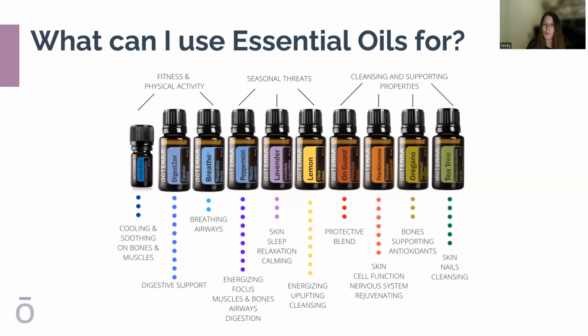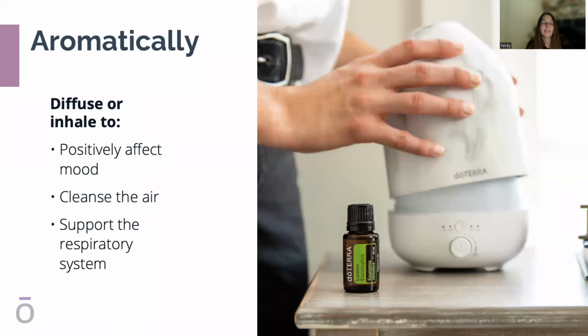So I'm feeling poorly, they'll go on my feet with carrier oil, and they have lots of other uses as well. So how can we use these essential oils?